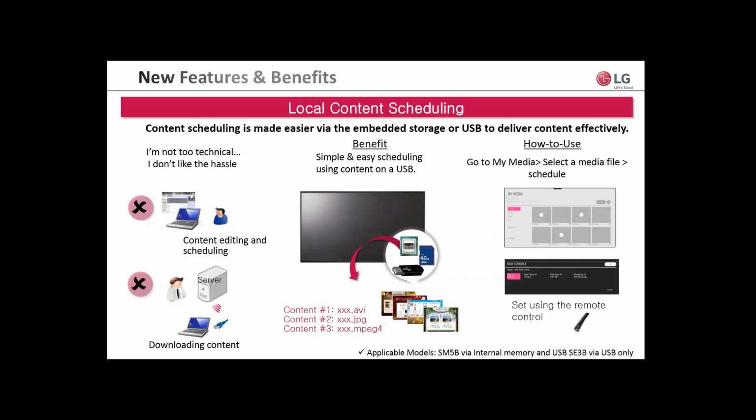Content scheduling. So I did mention that already. We talked about that pretty extensively. We were able to do that in the past, but the difference is now you can actually do it all just from the monitor. Let's say that you didn't actually schedule everything from the laptop, but you can do that now from the monitor itself and set up the schedule. That's what that's about there.